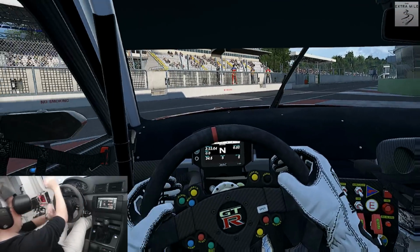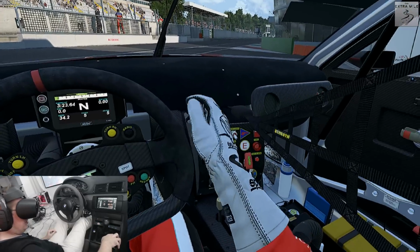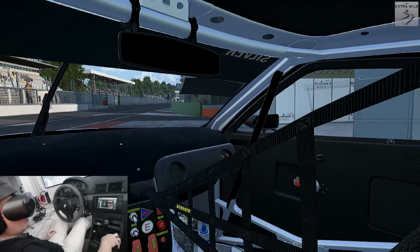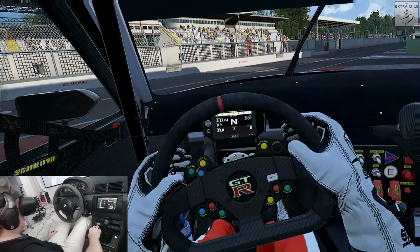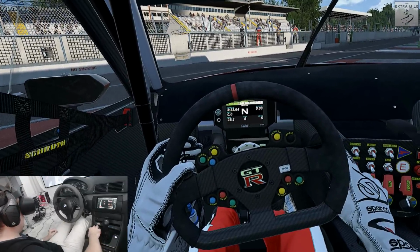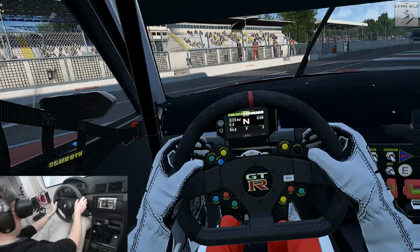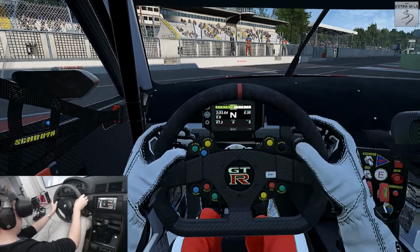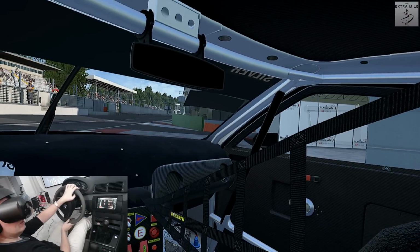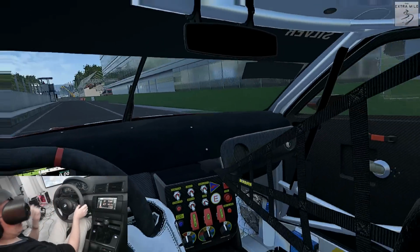Alright, here we are in the car. First thing that we have to do is switch on the ignition. We can hear the fuel pump working and let's fire her up. Okay, that's pretty good, I would say. Let's turn off the traction control and give this a shot.